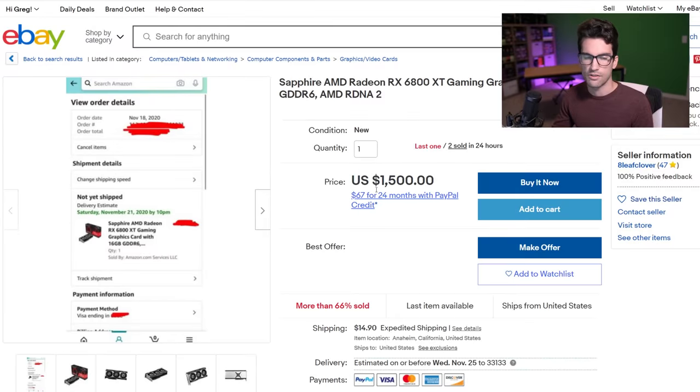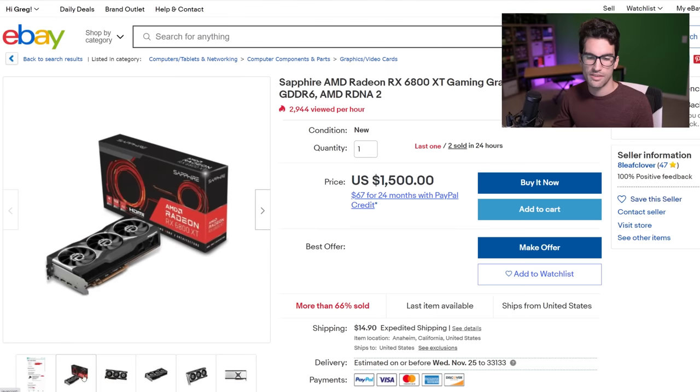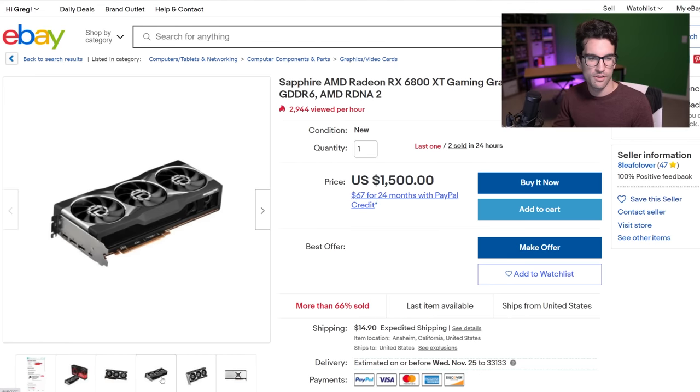Listings like this are just... This is just so freaking annoying. It's like, cool picture, bro. And then you've got some stock images. Oh, cool. So that's what I'm getting.